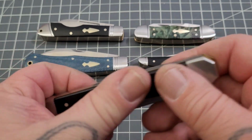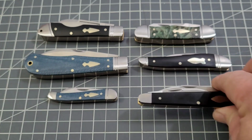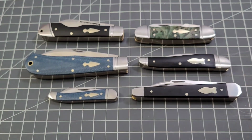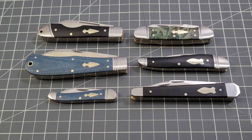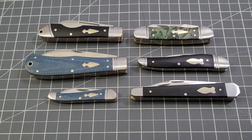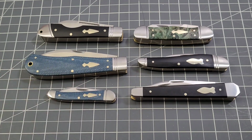Overall construction is really pretty darn good. The only real complaint I have with any of these knives is that some of the back springs could be a little stronger. And then we have the bar back, an odd little design. It's different. I like that aspect of it, but it's just different. So I'm going to leave these right up there for now.